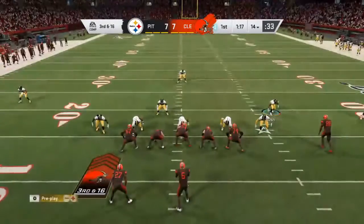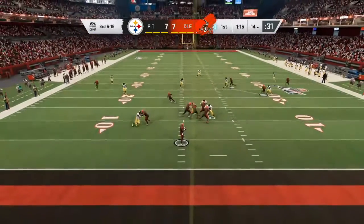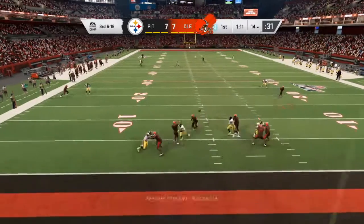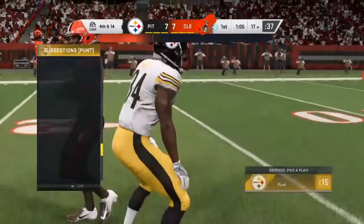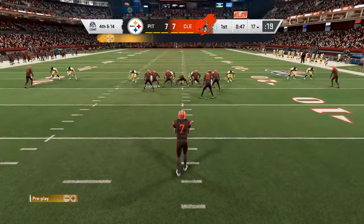An incomplete pass on that last play, and that means they'll need to come up with something here on 3rd down. Now Mayfield. Going back to Landry. This time he's got him, complete. And they'll bring him down here right around the 17-yard line. 2 yards is all they'll get on the completion.